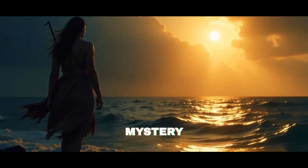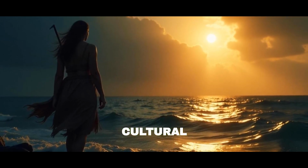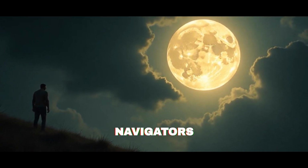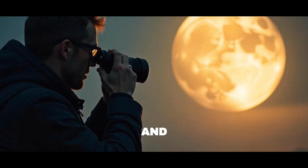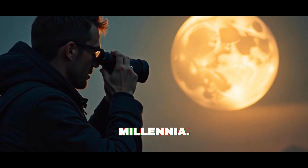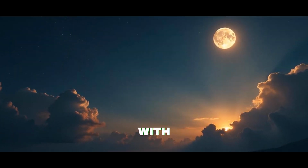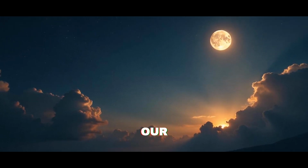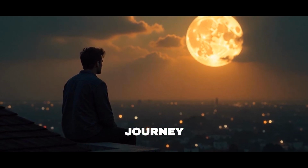As we unravel the mystery of the moon's shifting positions, it's essential to appreciate the cultural and historical significance of this celestial body. From guiding ancient navigators across vast oceans to inspiring countless myths and legends, the moon's journey across the sky has captivated humanity for millennia. And with modern technology, we're now able to study its movements with unprecedented precision, unlocking secrets that were once beyond our reach.